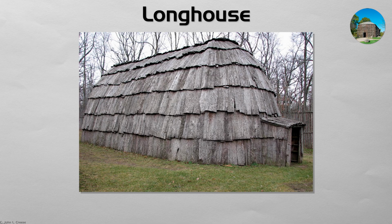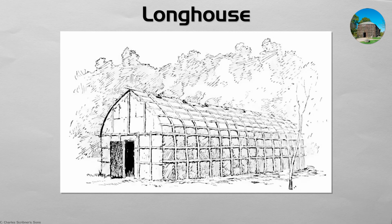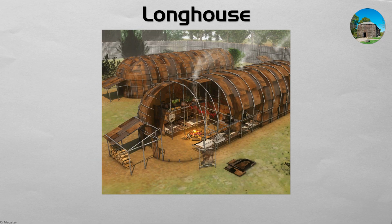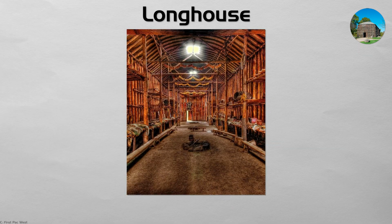Longhouse. The Longhouse was the traditional home of the Haudenosaunee, or Iroquois Confederacy. As its name suggests, it was a very long, narrow structure that housed multiple families from the same clan. They were built using a frame of wooden poles, which was then covered in sheets of elm bark. Inside, a central aisle with shared fires ran down the length of the building, with separate family compartments on either side. The architecture directly reflected their communal, clan-based social structure.